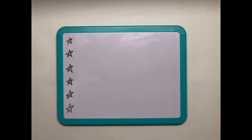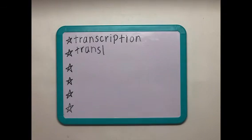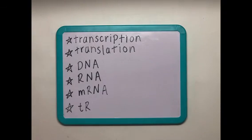Remember these key points of polypeptide synthesis: transcription, translation, DNA, RNA, mRNA, tRNA.